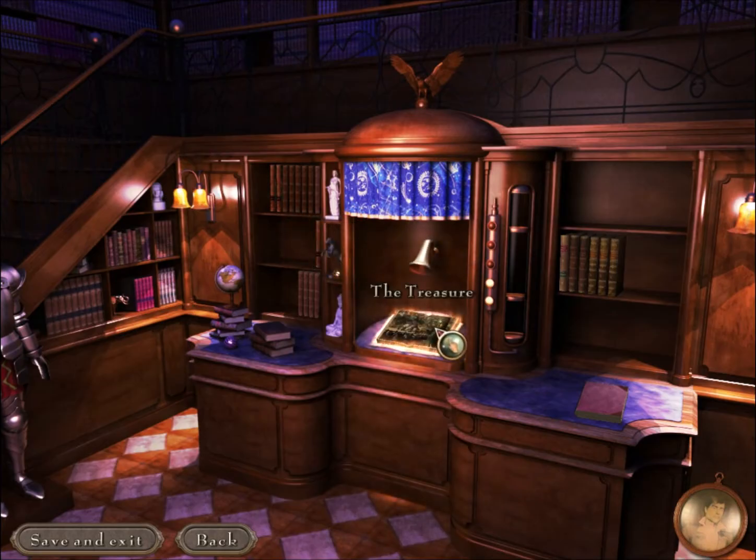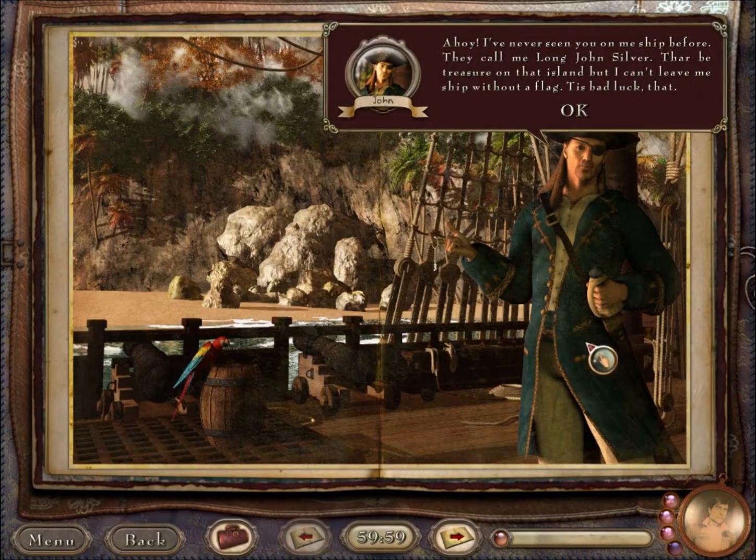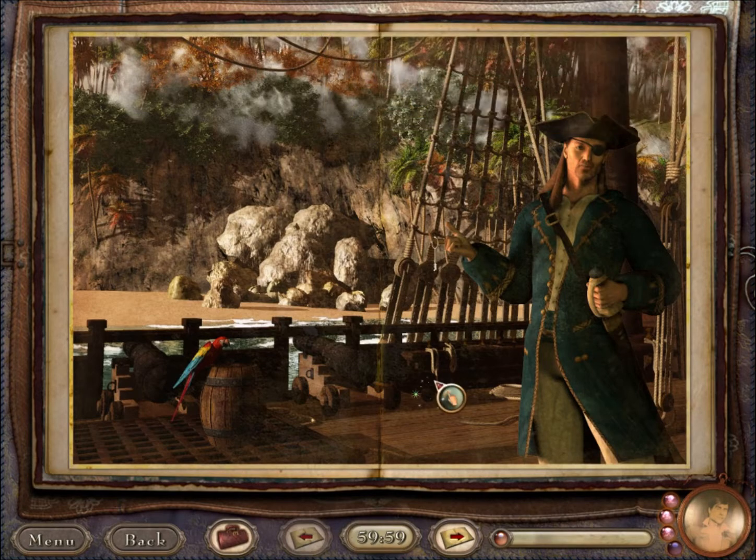Treasure Island. Alright. Ahoy! I've never seen you on me ship before. They call me Long John Silver. There be treasure on that island, but I can't leave that ship without a flag. 'Tis bad luck, that. Yar.